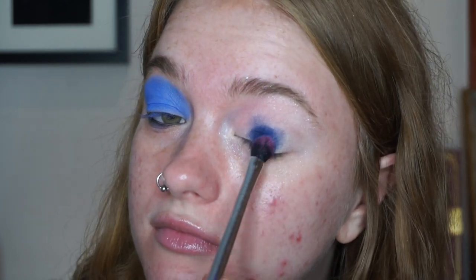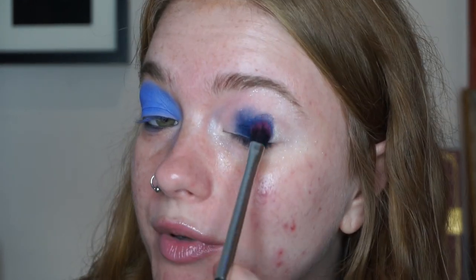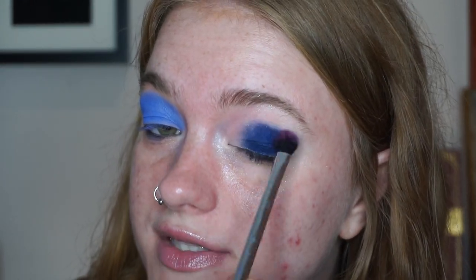They actually don't even have this listed in the shade description, so. And my eye is watering on this eye. If my eye is watery tomorrow, I'm gonna throw hands with myself, I guess.